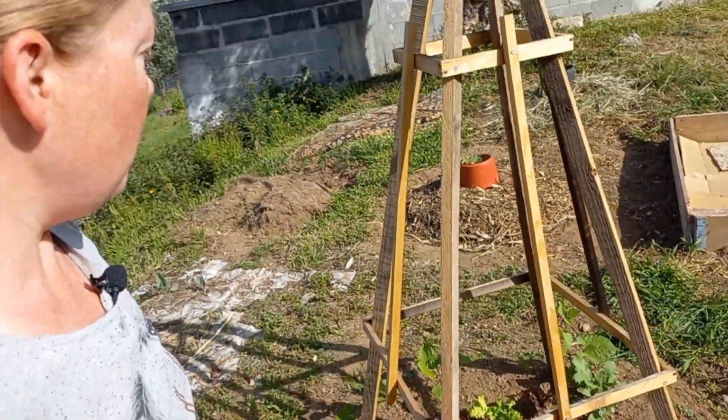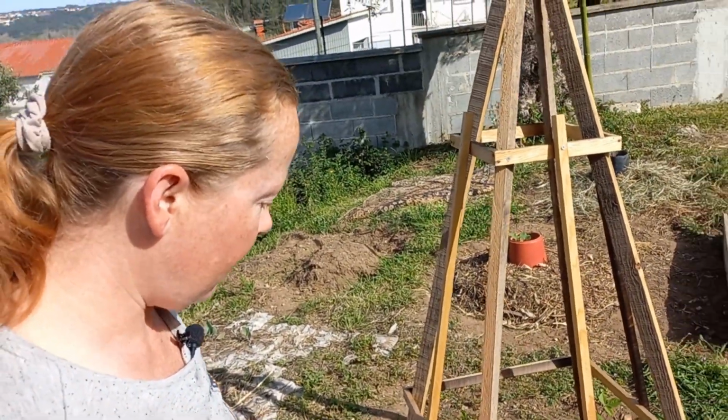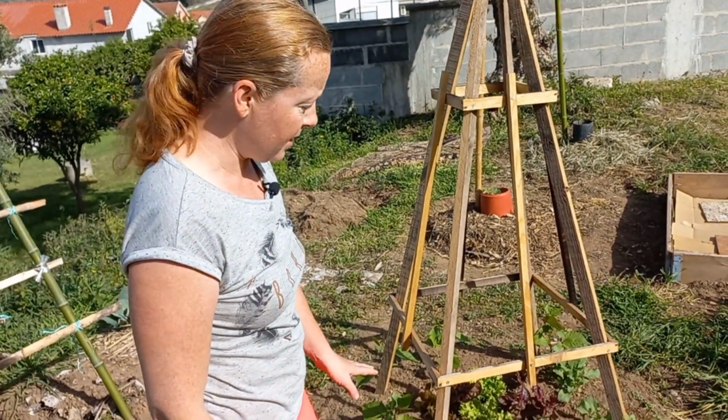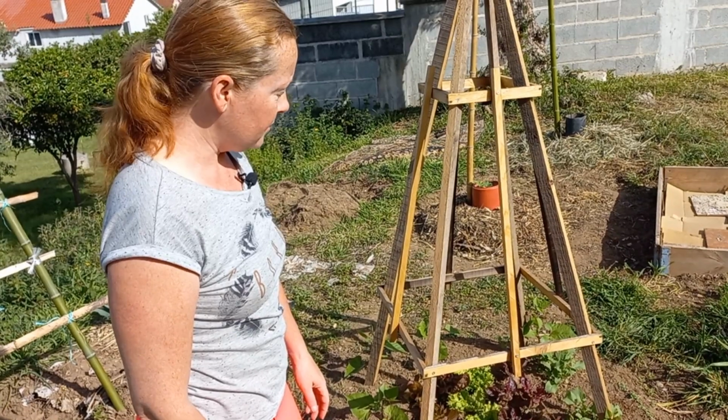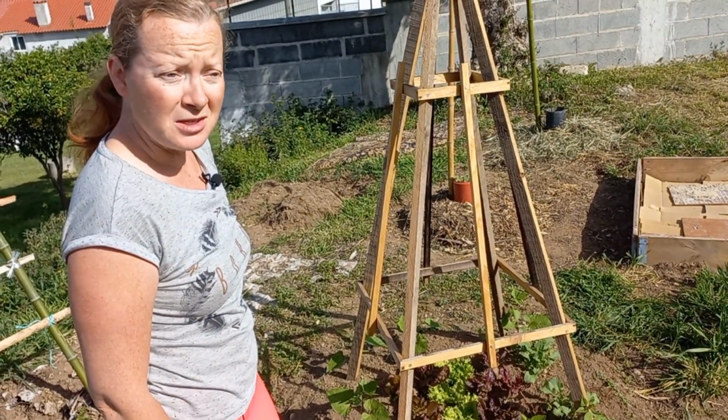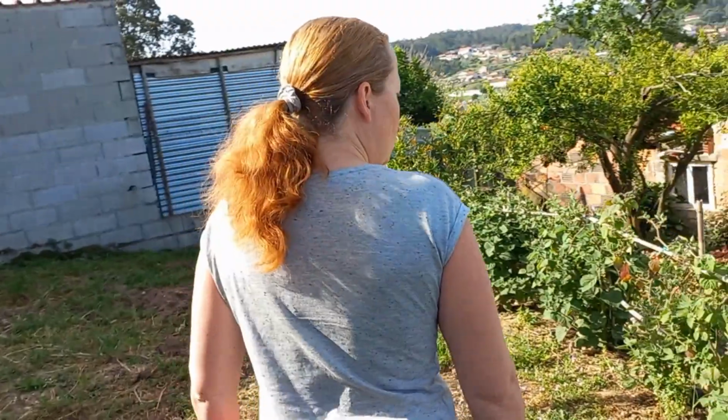And out of all of the nasturtium seeds that I planted, we only got 3 plants. So I don't know what's happening there. And I think so far we have 0 of the marigold. I keep planting seeds and nothing happens.